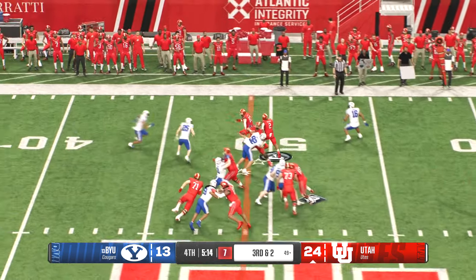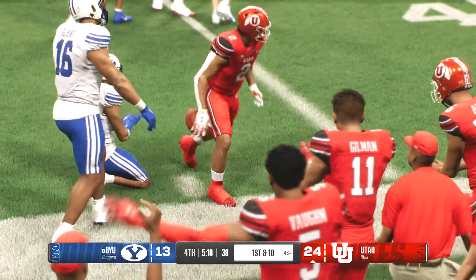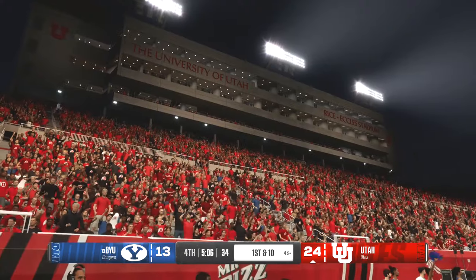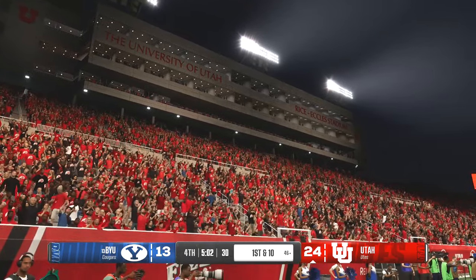And they pick up the first on the ground. Tackled, but only after picking up a fresh set of downs. Boy, as a head coach, you preach fourth quarter offense all year long and the importance of being able to finish out a game. This is a great example.